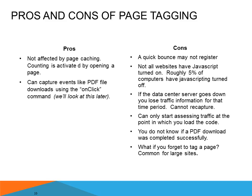So the pros and cons of page tagging, I want to make sure you understand a few things. It's not affected by page caching. So if you were just on the UMSL website 5 minutes ago and you came back again, more than likely it's going to quickly pull it out of cache, which is the computer's memory. That will still trigger a page hit, because it comes out of the computer's memory and loads on your screen. It's still going to hit the JavaScript code and therefore ping the data center to let it know that you opened that page.